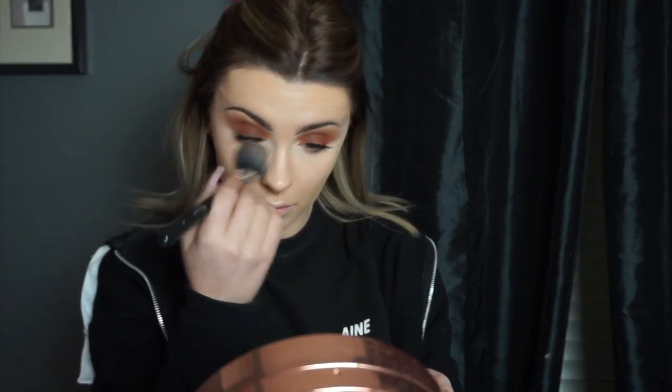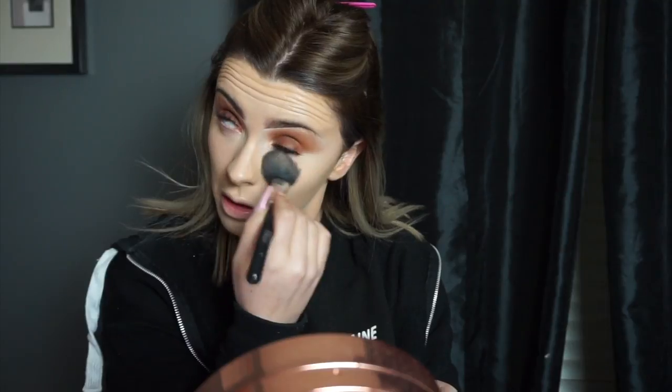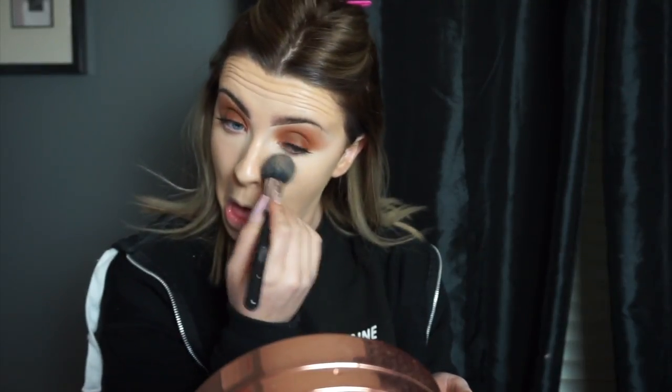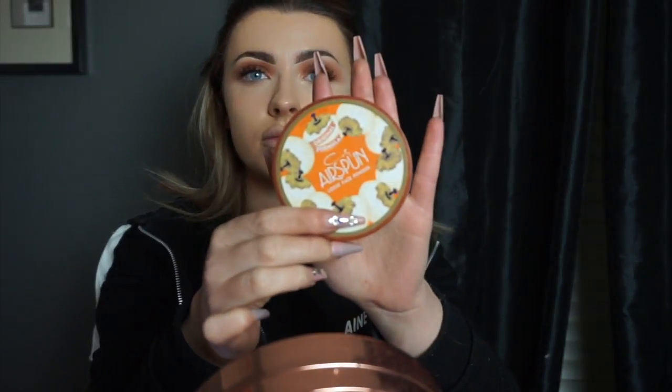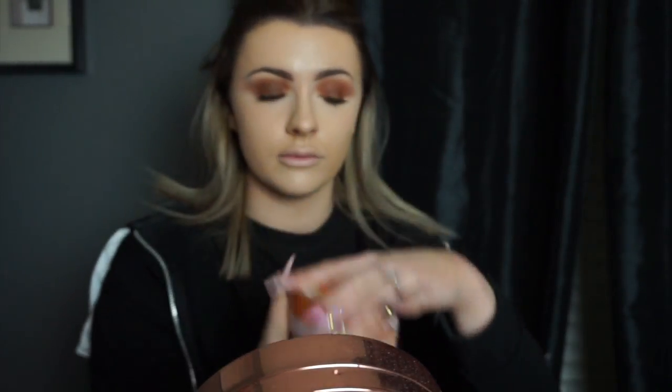So I'm pushing that in under the eye and I really recommend patting it in, using pat motions as opposed to swipe motions. Your base is wet, so if you're going to go in and start swirling powder or swirling whatever it is on your face, you're going to leave streaks and you're going to lift and move your foundation and your concealer. So you want to make sure you're pushing your powders into your skin rather than swiping.